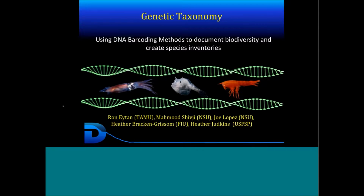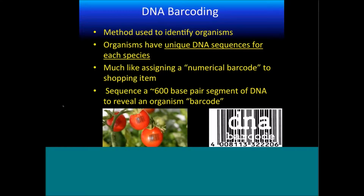So another method we use to characterize the biodiversity is genetic techniques. We're using genetic techniques to really document the biodiversity that we're finding and also to create species inventory. And this is really what I'm going to talk about for the rest of today. My group specifically is in charge of the crustacean genetics, and I'm going to talk to you a little bit about the methods that we use to characterize biodiversity using genetic techniques.